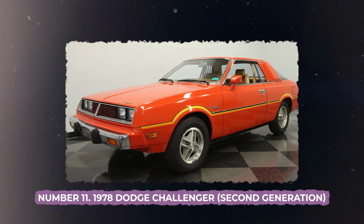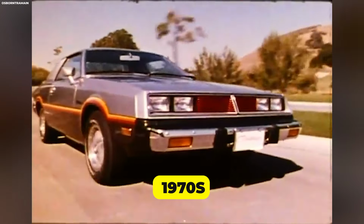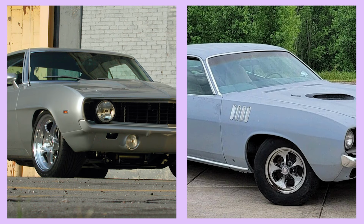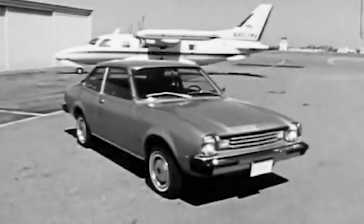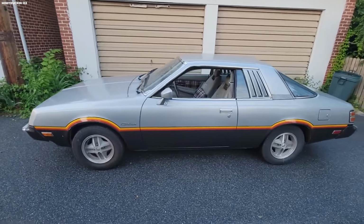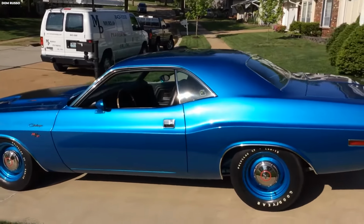1978, Dodge Challenger, second generation. The Dodge Challenger is often remembered for its glory days in the early 1970s, when it squared off against the Mustang, Camaro, and Cuda with fire-breathing V8s. But by the time the second generation debuted in 1978, the Challenger had become a shadow of its former self, so much so that it barely qualified as a muscle car anymore.